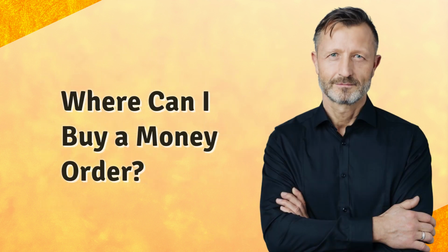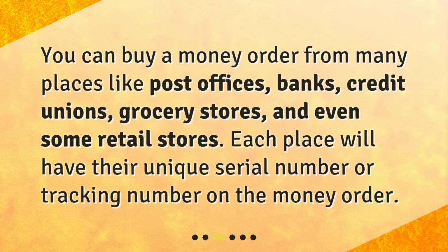Where can I buy a money order? You can buy a money order from many places like post offices, banks, credit unions, grocery stores, and even some retail stores. Each place will have their unique serial number or tracking number on the money order.